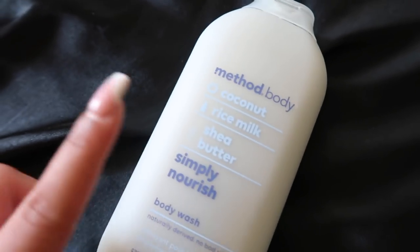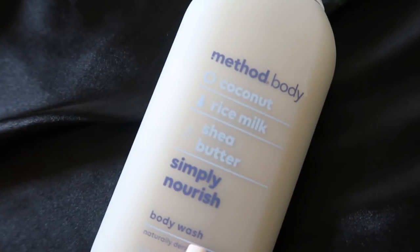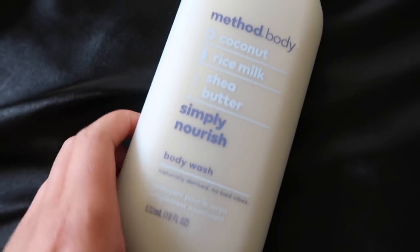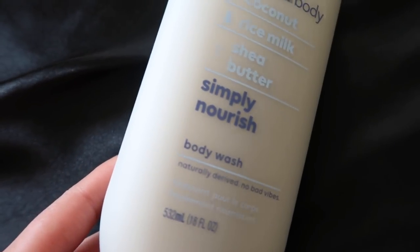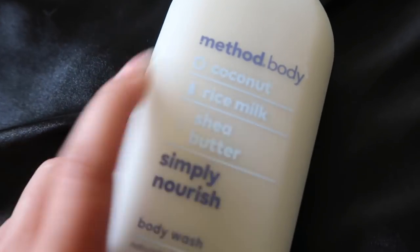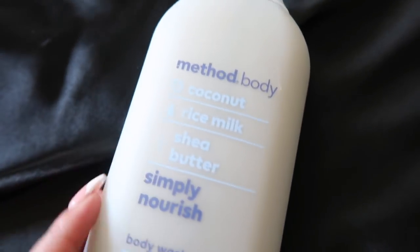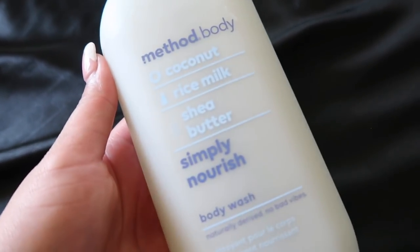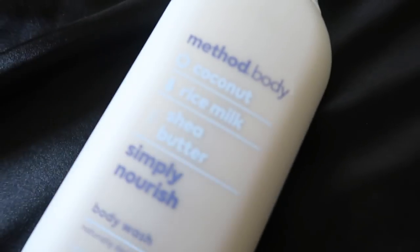Oh wait, one more thing. I did get this body wash too. This smells like summertime shea butter. I got it because it had rice milk in it and shea butter and coconut, and these are the ingredients I love to smell like. It smells so good, so I'm like, ooh, I need this. I'm obsessed with smelling good, y'all. I'm sorry. But anyway, I'm for real this time.